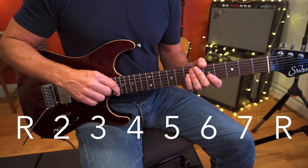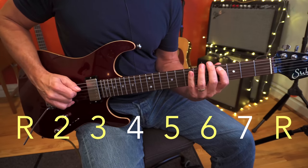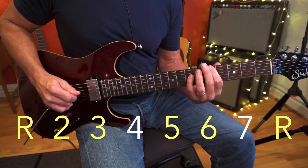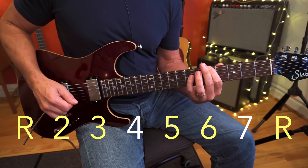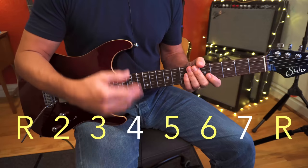The major pentatonic scale, the formula for that one is this. Root, 2, 3, 5, 6, and then we're already back to the root. It's a 5-note scale, pentatonic. Root, 2, 3, 5, 6. Then we're back to the root. Now, as you can see, this is a major scale, missing a 4 and a 7.